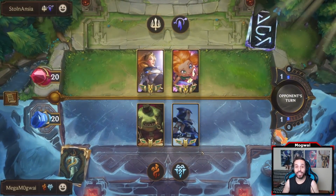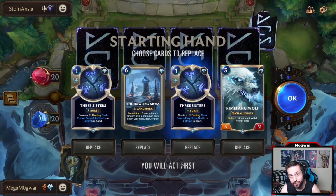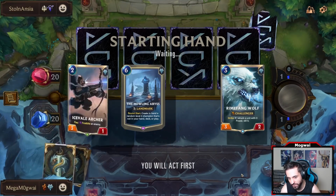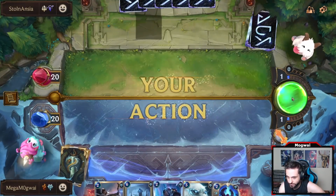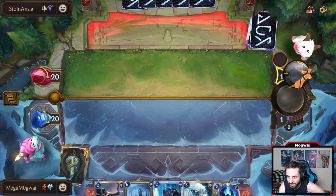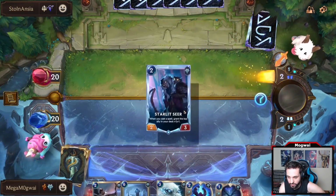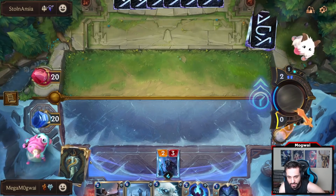Round 2, and we're seeing Lux. I have not faced Lux in like forever. Considering how slow the matchup is, I'm kind of inclined to keep this Howling Abyss, and before I draw the other ones, I want to keep the Rhymefang Wolf as well. I feel like this deck cannot be super fast, which can allow us to get a little bit more greedy. We see through all. Also, no Starlit, no Zoe early on is really neat.